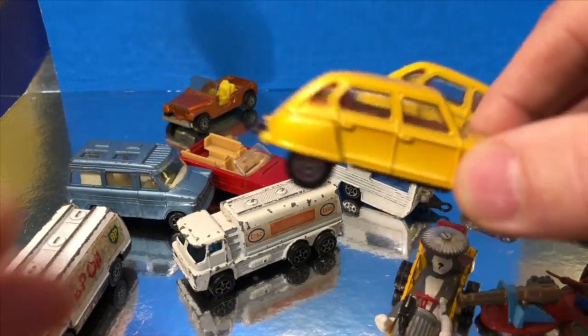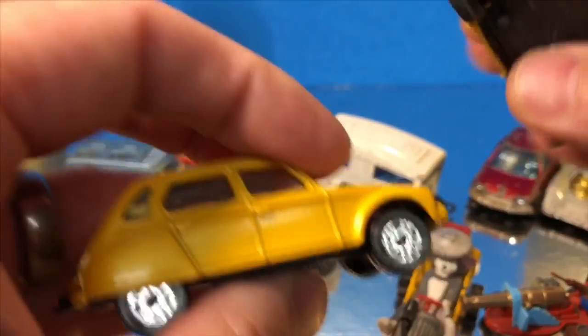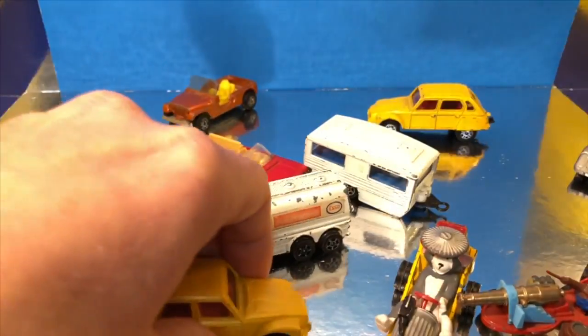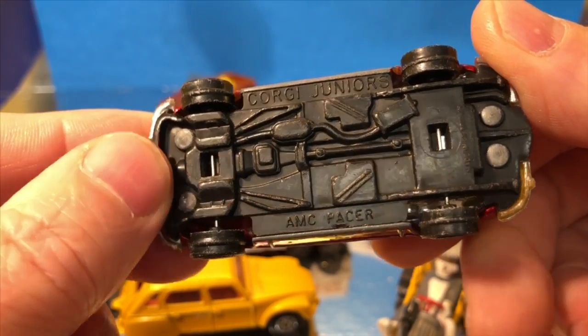Here's a bit of the 80s as well. View to a Kill, I think. This is the Corgi Junior Diane. Nice wheels on there, proper Whiz Wheels. And this one here, which I rather like, is the Pacer. Is it a Pacer? Yeah, AMC Pacer Corgi Jr.